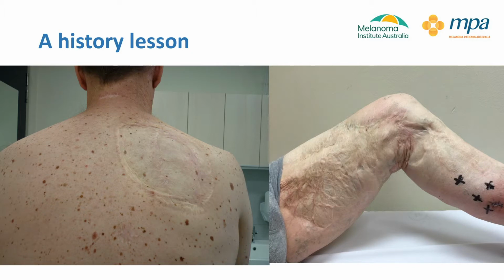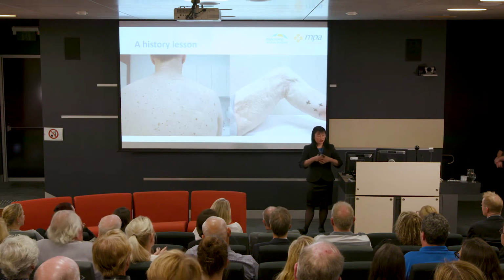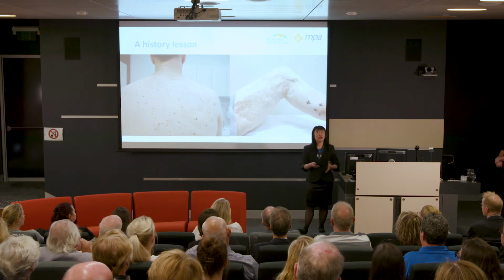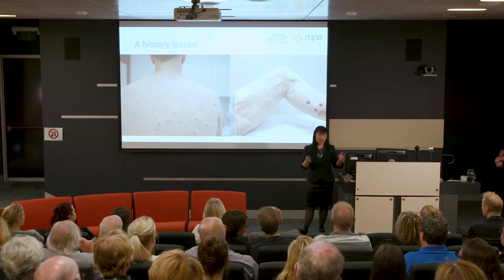This is the bad old days of surgery for melanoma. So these are patients that are still alive today. When I was an intern, which is my first year out of medical school, my first clinical attachment was actually at the melanoma unit at RPA. So I saw patients who had wide excisions for primary treatment of their melanoma, and they were wide excisions, 3 to 4 centimetres wide. You needed a skin graft to actually close the skin together.